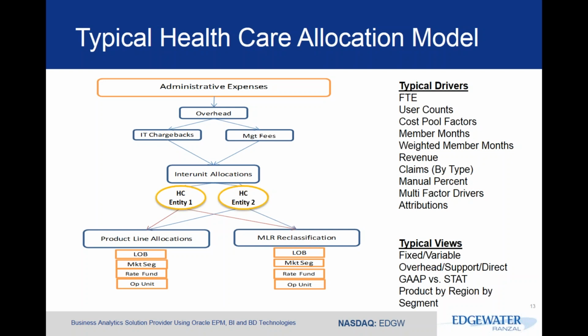And then it goes through a series of allocations that in the end are shooting to get profitability, say, by line of business or market segment or rate funding, and for each operational unit. So the path follows a definitive, stage-like, step-like approach to get to our data. And the key part is to keep the level of granularity necessary to optimize our business.